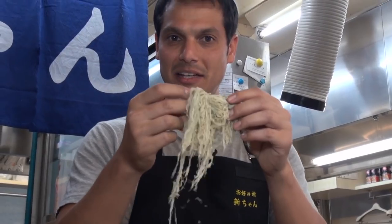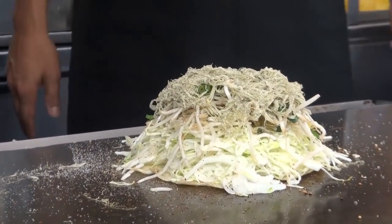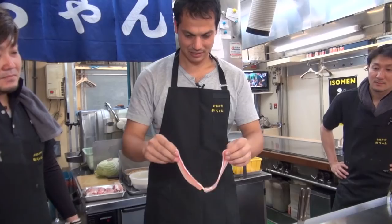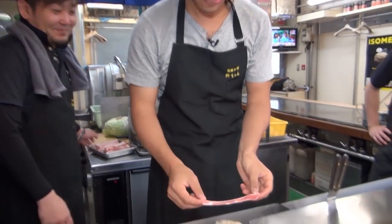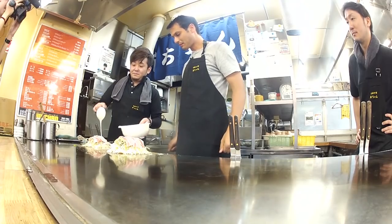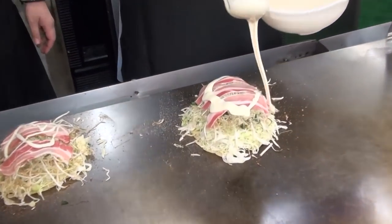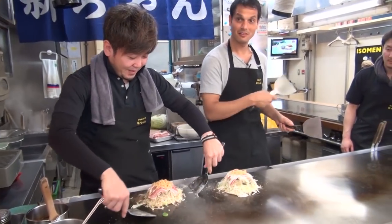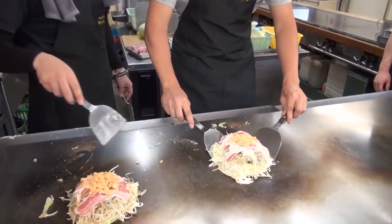So this is a seaweed. Seaweed. And it's famous for this shop. This dried grated kelp adds some seaside taste to the okonomiyaki. Best of all, it's super healthy. Strips of pork. Top it off with a little extra batter. Just a little.